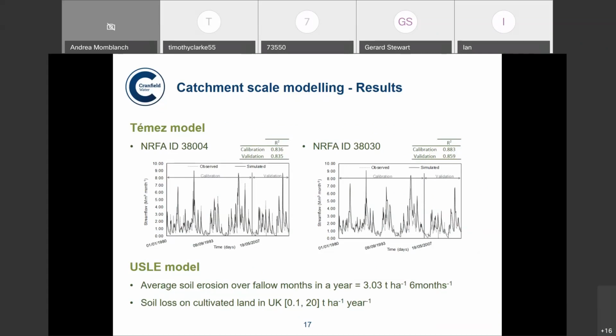And as regards the erosion model, our results provided around 3 tons per hectare in the fallow period that covers 6 months of the year. Comparing that to literature values in cultivated land in the UK, the value for 1 year would be around 6, so we are in the range, and we consider that at least for the purpose of comparing baseline and future scenarios, the model was suitable.